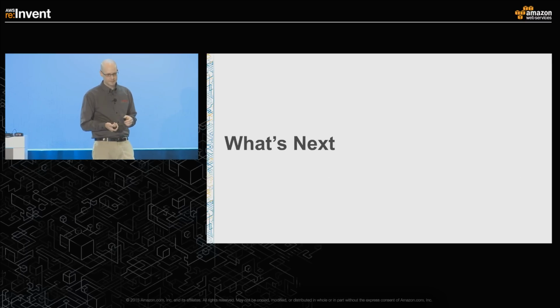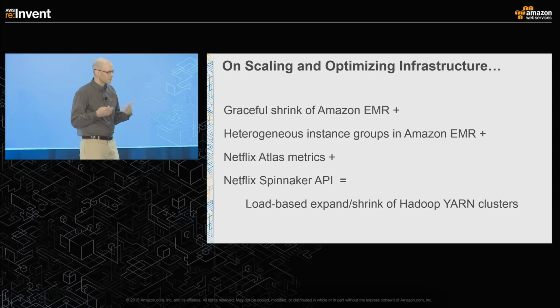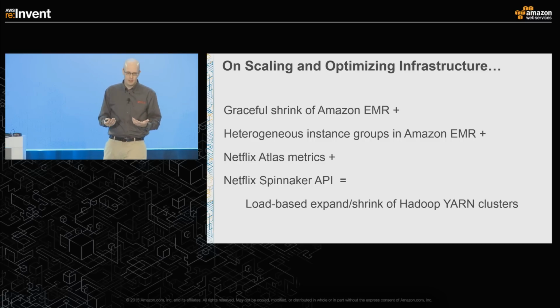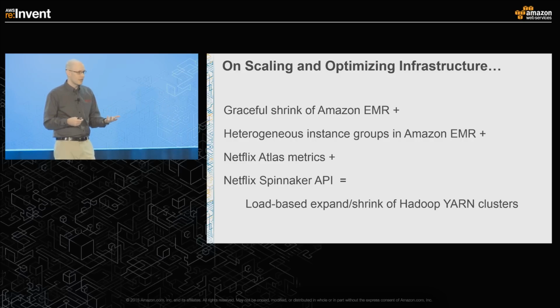So what's next? We mentioned that we do some graceful shrink or some resizing of clusters based on utilization and other things. We actually want to expand these use cases. We want to do this more with our larger Hadoop clusters. We want to integrate it with other tools in our ecosystem like Atlas and Spinnaker, so that we both know what the load is on the cluster, what's available, and do more dynamic reshaping of the clusters to take advantage of the resources that we do have.